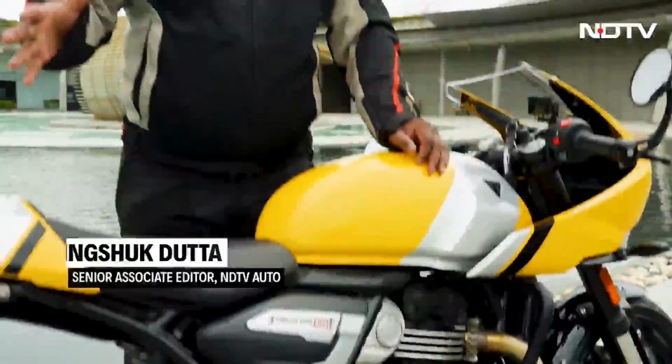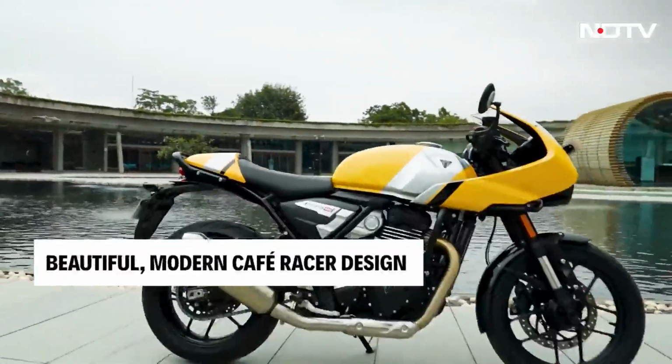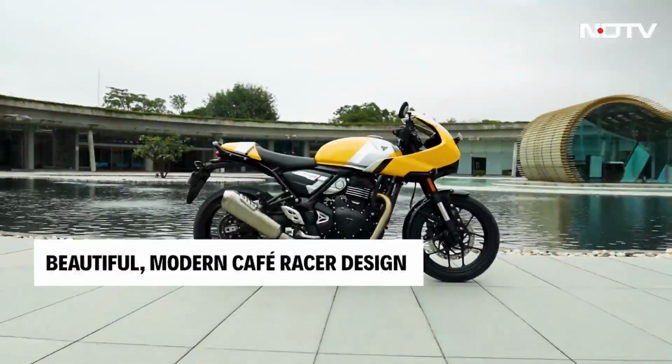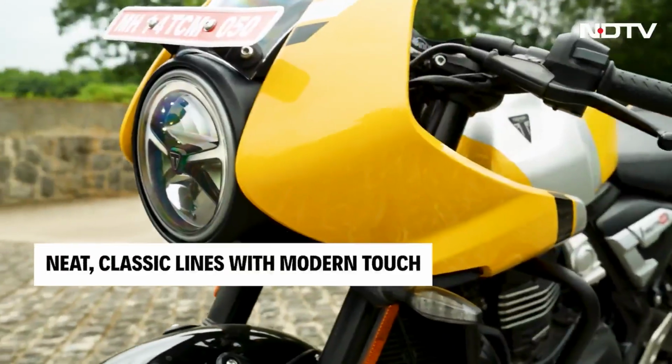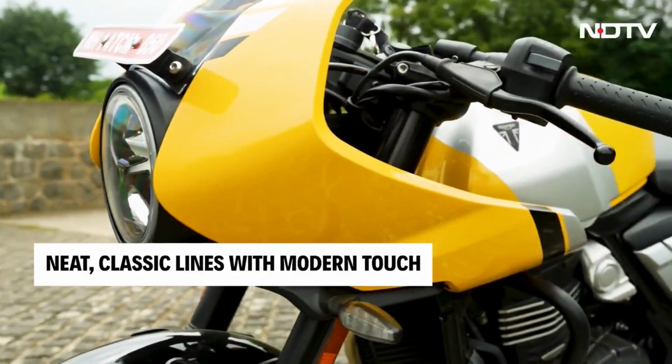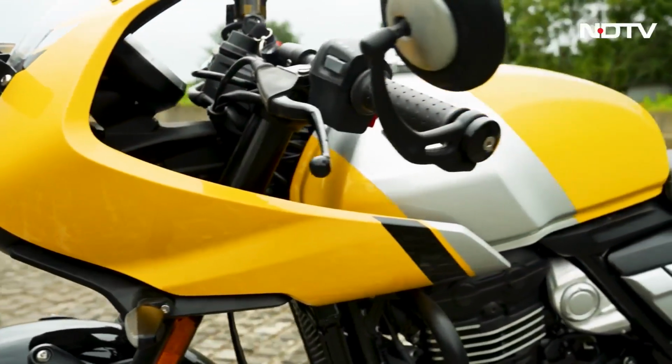Alright, so let's talk about the design of the Thruxton 400. Yes, it's a modern day interpretation of a cafe racer, and the design is obviously inspired by the Thruxton 1200. Now you'll see this nice cafe racer-like fairing here. It has nice clean lines and it has some edges. It's not entirely rounded like the Thruxton 1200.